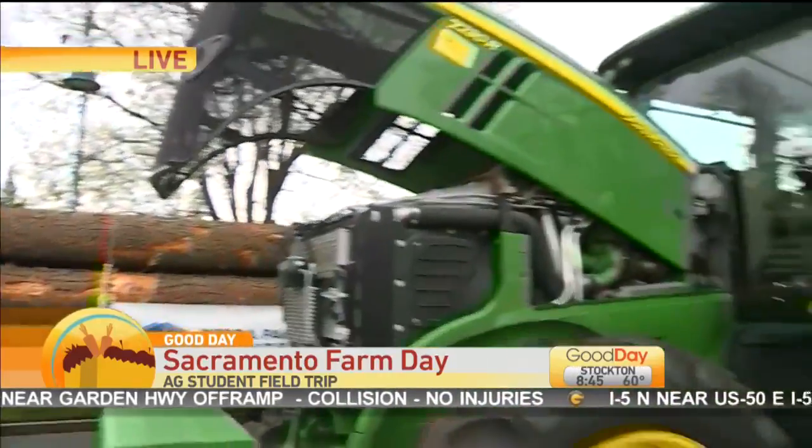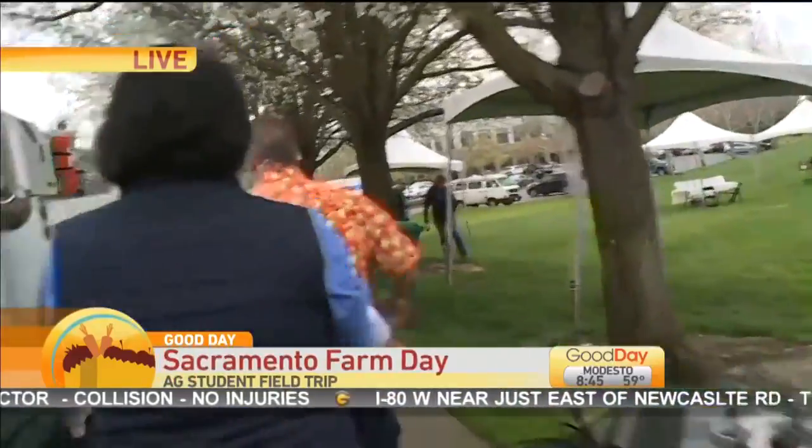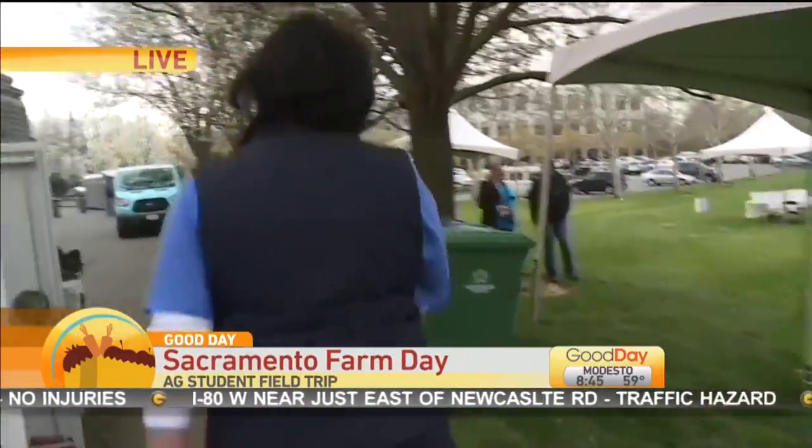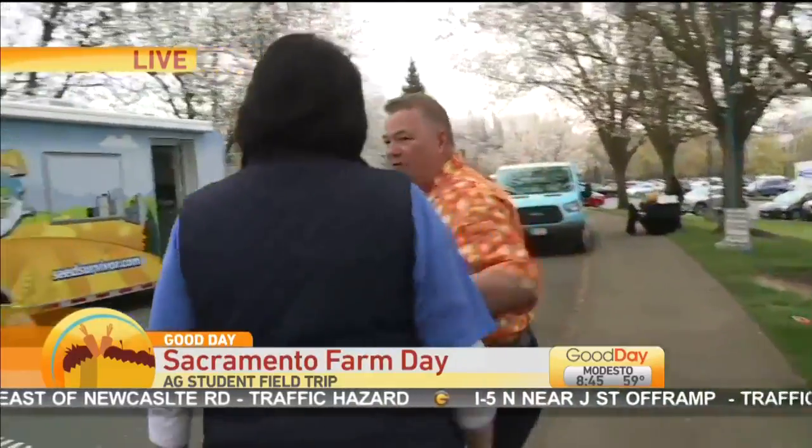So how many kids do you have coming out here today? We have 1,000 students in 4th through 6th grade from all over the Sacramento region. So let's walk over here. I want you to show me something. This is very cool. This mobile unit, 30-foot mobile unit, has been traveling around the state, and you're having kids walk through here. We can't walk through here right now.